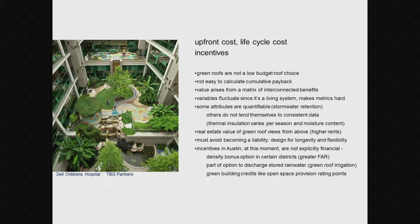So value arises from a matrix of interconnected benefits. Variables fluctuate since it's a living system. It makes metrics hard. Some attributes are quantifiable. Stormwater retention, you can measure what a 1-inch rainstorm will do, if it captures that and holds that, where that break point is, where it starts to shed and not sequester anymore. And others do not lend themselves to consistent data. I think there have been a lot of studies. I'm not up on them because I'm not a study data sort of person.